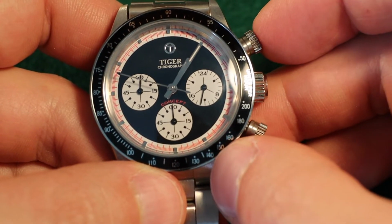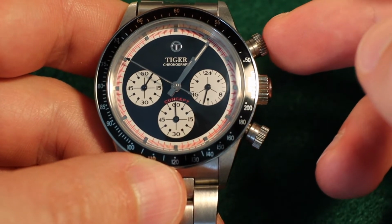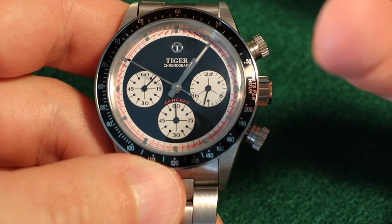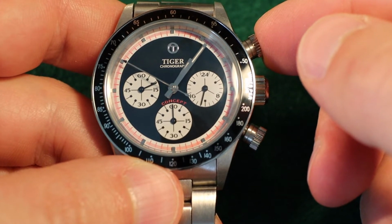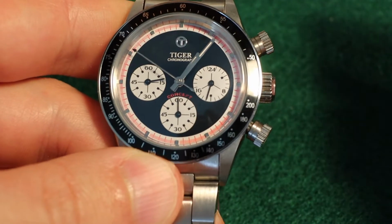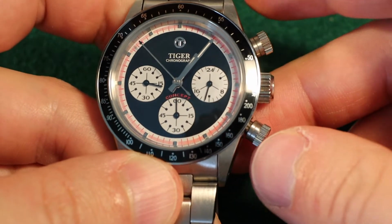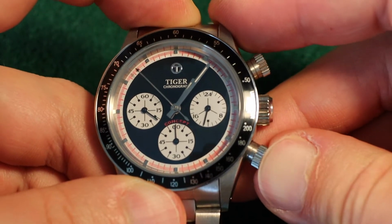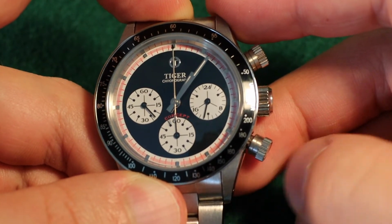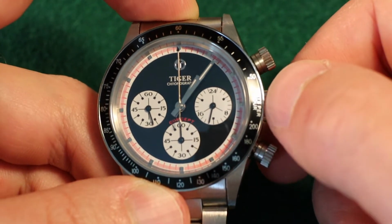If you want to stop the chronograph, again, push the top button. It doesn't have a very good click feeling. It's pretty mushy, but it's quartz. So, start it again, stop it again. There's no audible sound, it's just a sort of mushy feeling. The reset, of course, at the bottom, and it just sweeps you back to the top. Typical quartz.